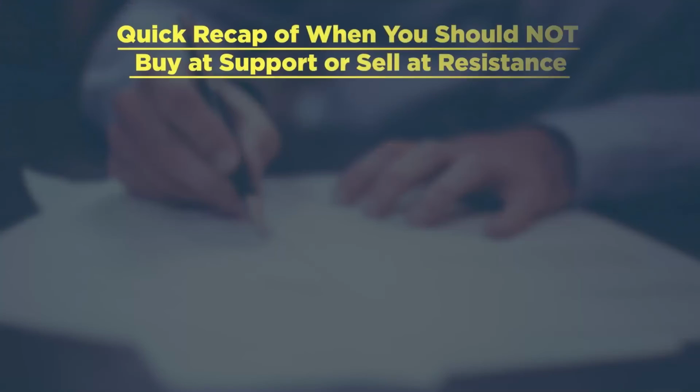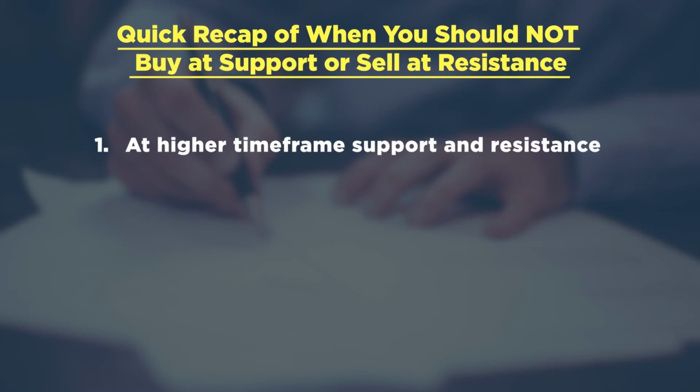So let me do a quick recap of the 3 scenarios of when you should avoid buying at support or selling into resistance. Number 1, higher time frame support and resistance. You want to avoid buying at H4 support if the daily chart is at resistance. Remember that the higher time frame trumps the lower time frame.